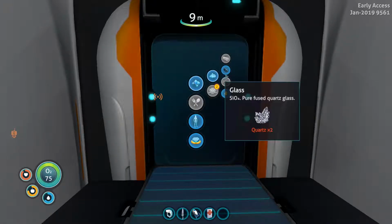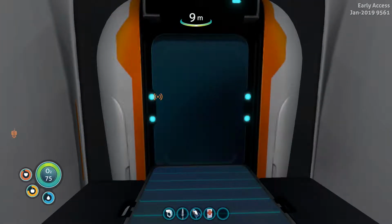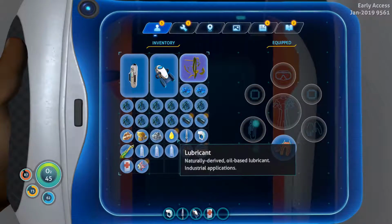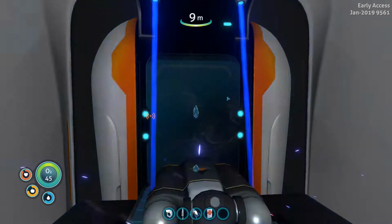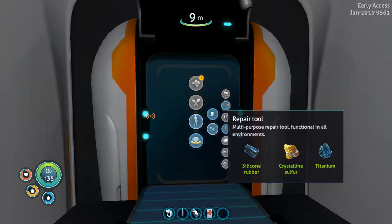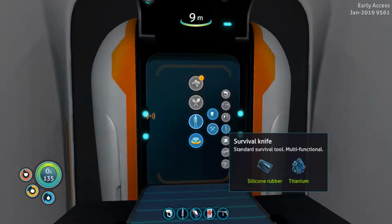And we're going to make some silicone rubber. We're going to make a little bit of space. We also need to take our O2 tank off. Hopefully we'll have space. We have room. Cool. Let's come and create our O2 tank. Yay, exciting. We're going to have so much more oxygen now. Epicness. Let's come and create a repair tool as well. Perfect. I'm very happy about that.